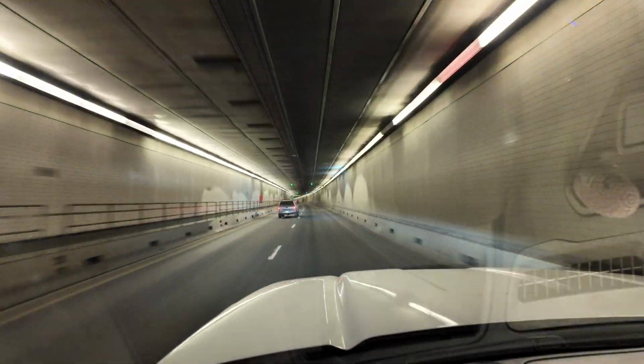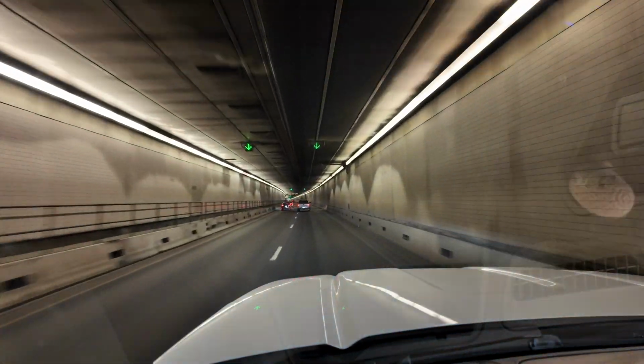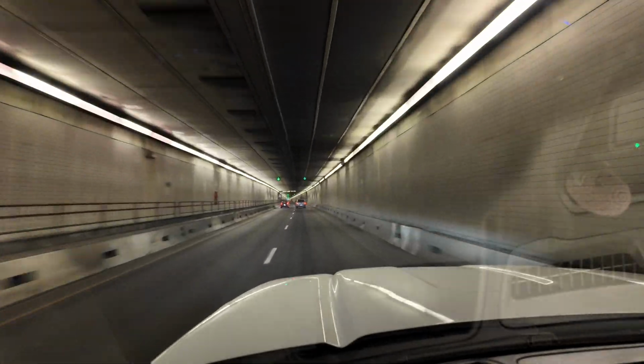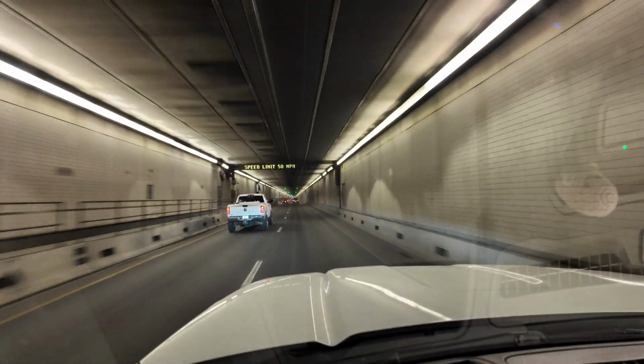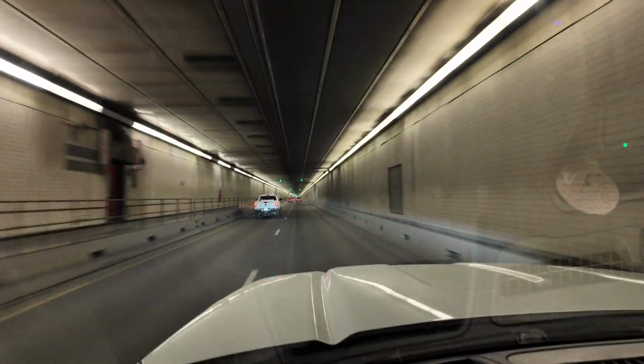Now the suspense. Am I going to be dealing with icy, nasty roads on the other side of this hill? I'm hoping for clear, no stress day.